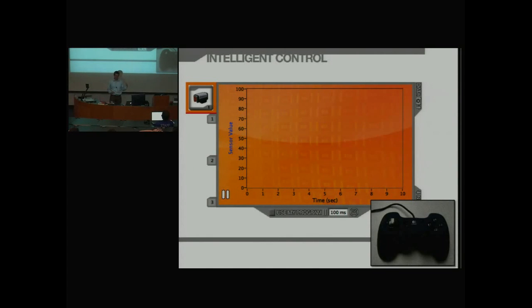But they also have the kind that you can control with a joystick. It looks like a PlayStation controller, so it feels very much like a video game. But what's the next step beyond that? How can you still do this sort of controlling it like a video game, but still bring in that math, science, technology, engineering beyond just the sort of video game side of things? And that's what we're looking at here with the intelligent control.